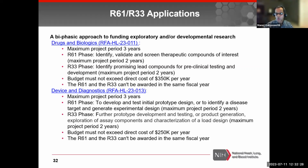So there is a checkpoint. That is why it's called milestone driven. Whatever you are proposing in your application needs to be met before moving into R33. Before moving to R33, there is a programmatic review done at NHLBI, which will evaluate and decide whether it goes to the next phase. That's why it's called biphasic. Basically, it's exploratory or developmental research, not real basic research, but it has a goal in mind. Whatever you are proposing needs to go through a bench to bedside kind of process.